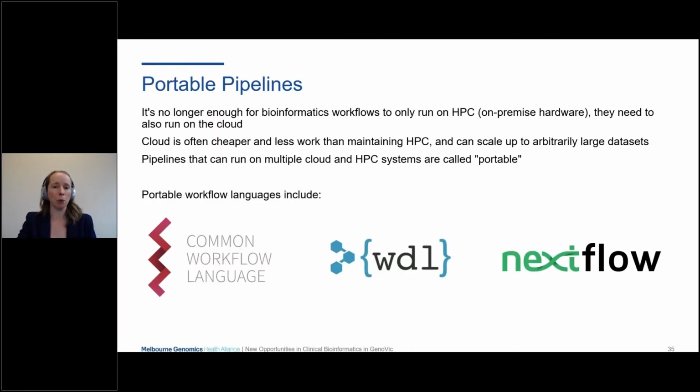Which brings me to the next part that I wanted to talk about, which is portable pipelines. This is something that we're working on within the Alliance to help support researchers utilise Genovic and the system that we've built in Genovic, but bring their pipeline research closer to the Genovic world. I'm probably preaching to the converted here, but it's no longer enough for bioinformatics workflows to run on your HPC or your on-premise hardware. They also need to be running in the cloud. Cloud is often cheaper, it's less work than maintaining your own HPC, your own cluster, and it can scale to arbitrarily large data sets.